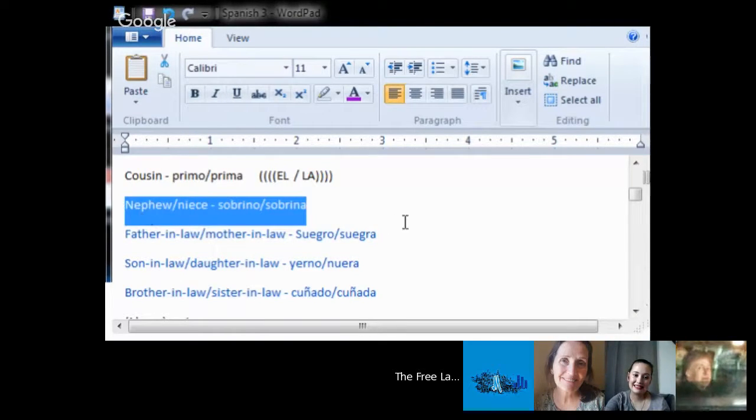Nephew and niece. Etta, can you say those two? Sobrino and sobrina. Okay, go ahead, guys. Sobrino, sobrina. And it's like sobrina. Good. Mustafa, are you still there? Do you want to try sobrina? Sobrina and sobrino. Okay, good. Aka, can you try this one too? Sobrino, sobrina. All right, nice.